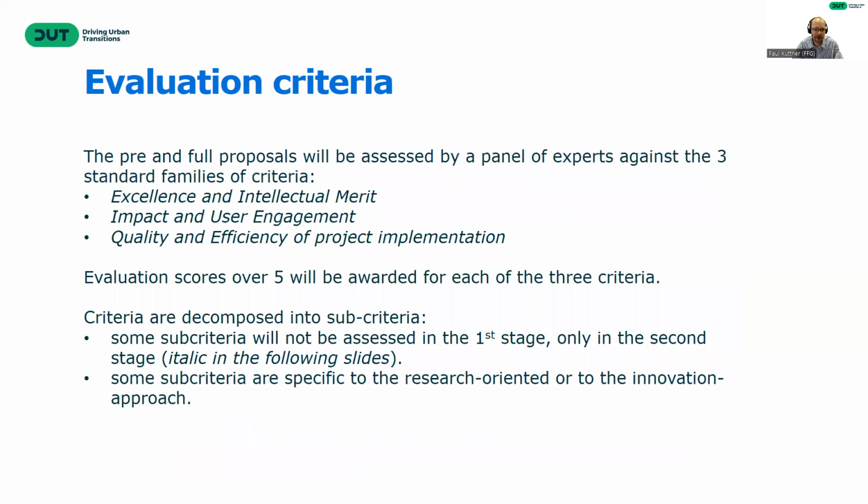Well, the evaluation criteria follow the Horizon Europe criteria. So there's excellence and intellectual merit, impact and user engagement, and quality and efficiency of project implementation. For each of these criteria, the maximum score is 5. Each of these criteria is also decomposed into sub-criteria. Some of those sub-criteria will not be assessed in the first stage and only in the second stage, simply because in the first stage there is not enough room to actually answer those sub-criteria.